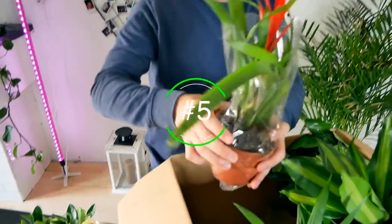But that's how we can figure out what actually the name of the plant is and the type of plant and how to water it and stuff like that. These apps are so useful. So you should really download it. I highly recommend it.